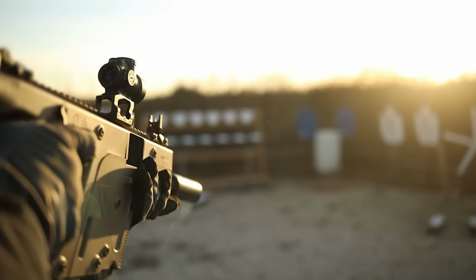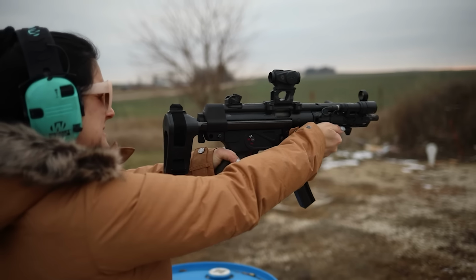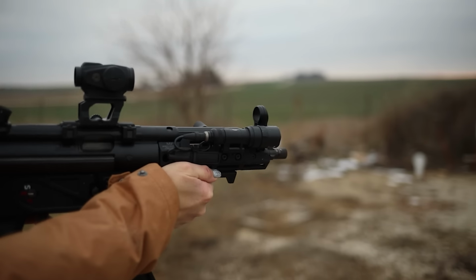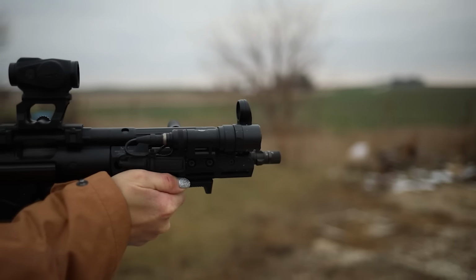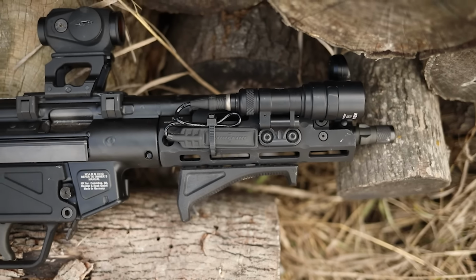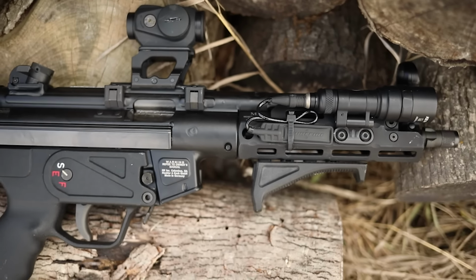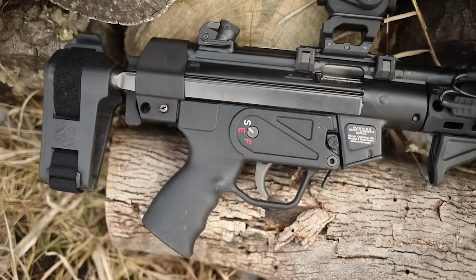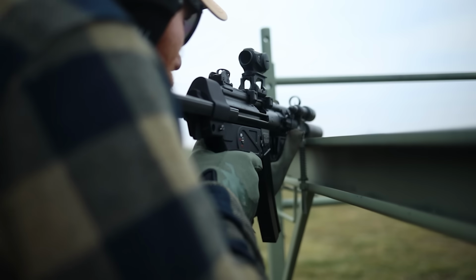Now first up, what I would consider the best subgun of all time is the MP5. Now, why is it so good? Well, first off, it's reliable, it's easy to shoot, it's modular, it fires in a very affordable and easy to find round, and it is very soft shooting with arguably the best system, the roller delayed system.